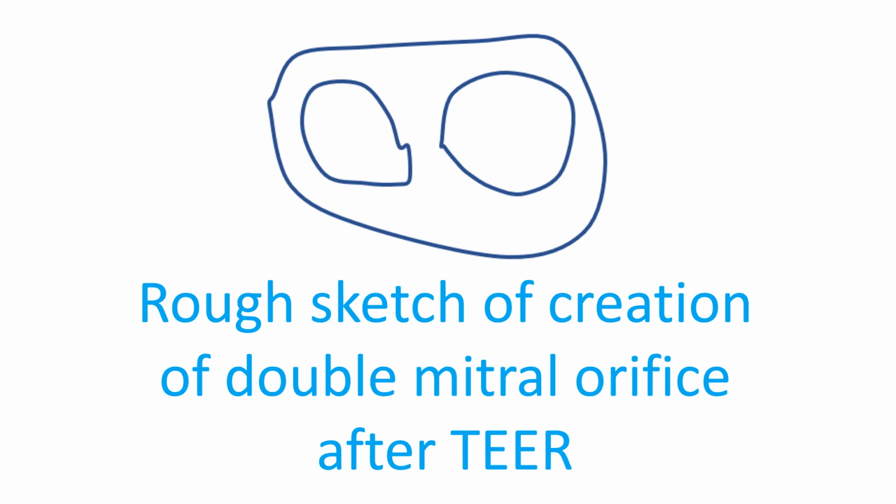Earlier porcine study had used left thoracotomy for placing the flexible delivery catheter with a clip in the left atrium. The clip grasped and approximated the mid portion of the anterior and posterior mitral leaflets with echocardiographic and fluoroscopic guidance. Clip was detached from the system and the catheter withdrawn after confirmation of creation of double orifice.